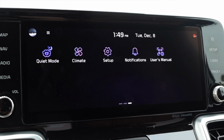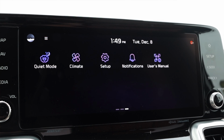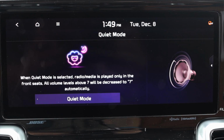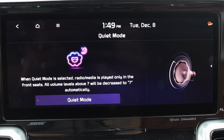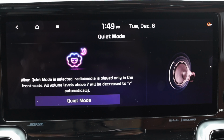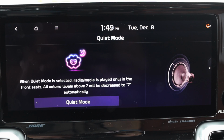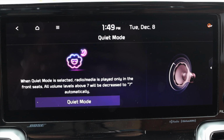I can scroll over and go to quiet mode, climate setup, notifications, and user manual. What is quiet mode? When quiet mode is selected, radio and media is played only in the front seats. All volume levels above 7 will be decreased to 7 automatically. Interesting. So if you have people, let's say kids, sleeping in the back, it's a long road trip, you could turn on quiet mode. It's going to quiet everything down.